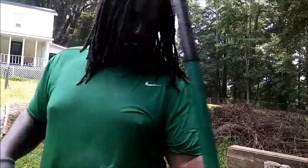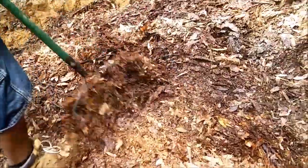And look at this stuff here. This stuff looks good. This stuff looks good down there. Once you get past that top layer, some of that stuff starts looking good.